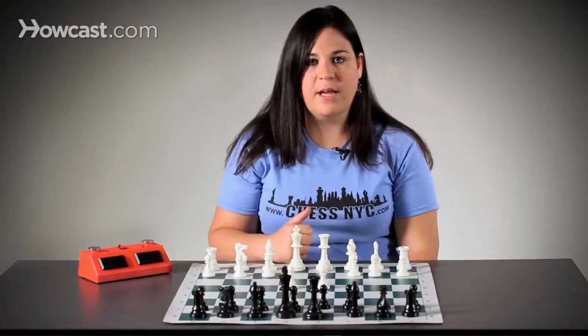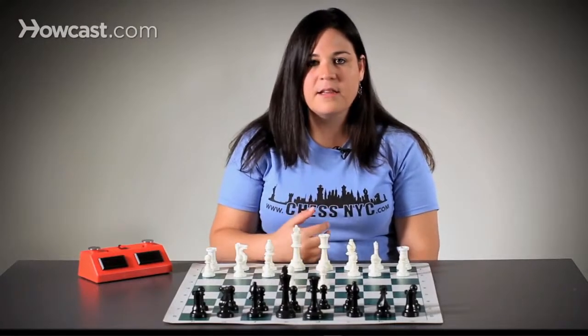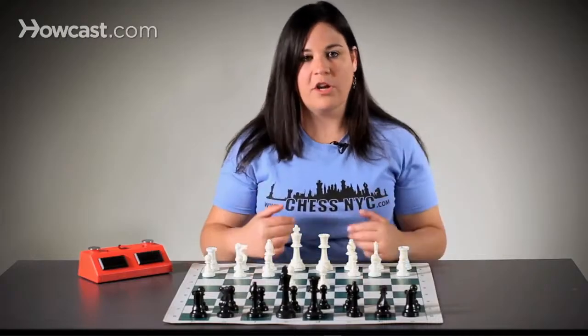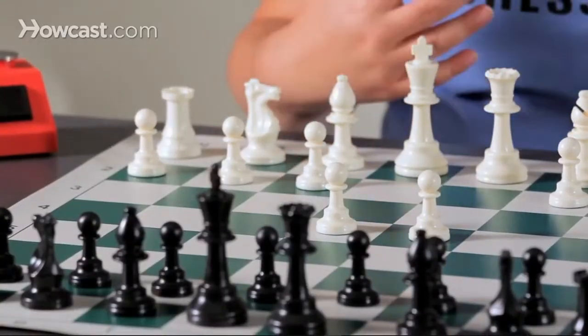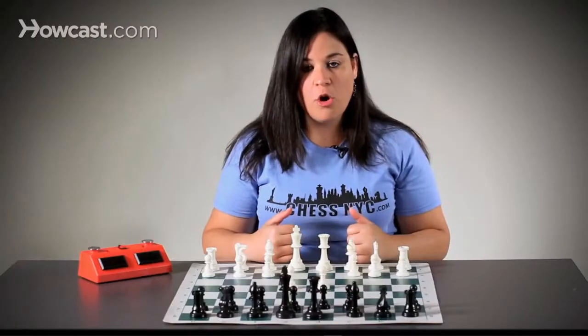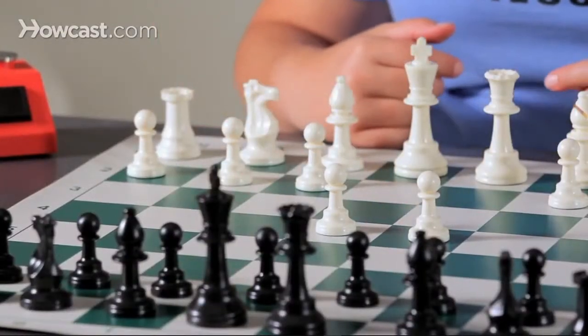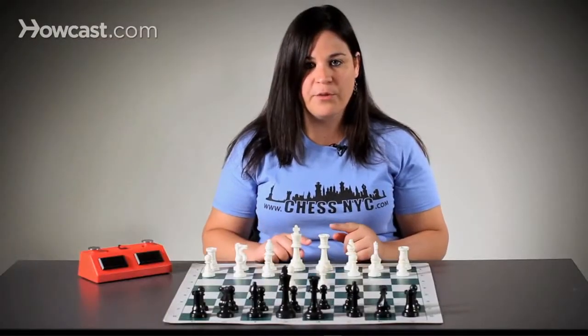The next important step that we want to focus on is piece development. Now, I like to think about my pieces as they are working for me. I want to give my pieces a job. If they're sitting back here, they're not happy and they're not doing anything. So my next step is to bring my pieces out and have them working for me. Usually we bring up the knights before the bishops.